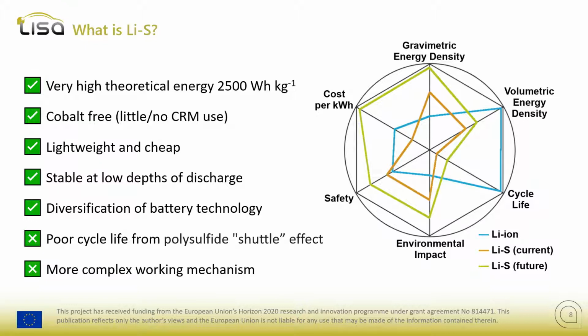Just to compare and contrast, obviously lithium sulfur is an old technology, but not as mature as lithium ion. There's a lot of backing towards lithium ion at the moment, and of course there will be in the future. What we can see here is that we're comparing 6 different categories in a very broad sense. But we anticipate that the future of lithium sulfur is quite bright, and we believe that gravimetrically, even now lithium sulfur competes with lithium ion, but we'll go even further beyond that, particularly due to its high theoretical limit of 2,500 watt hours per kilogram.